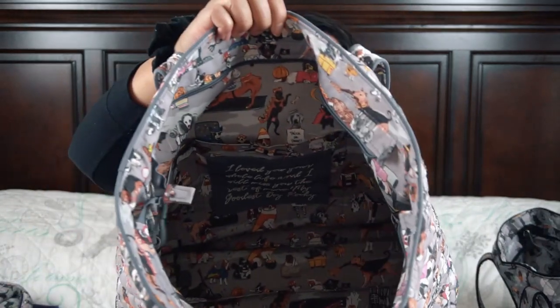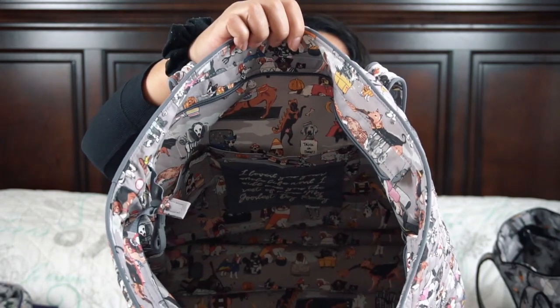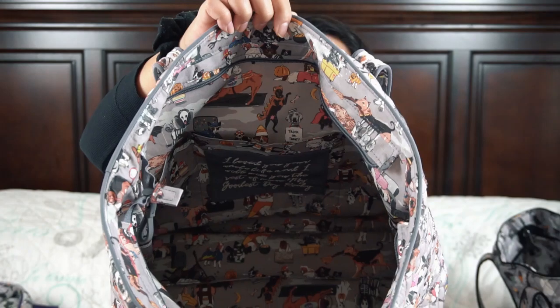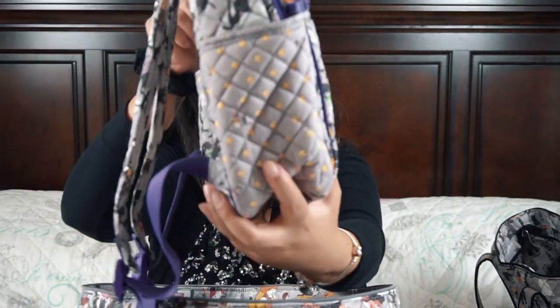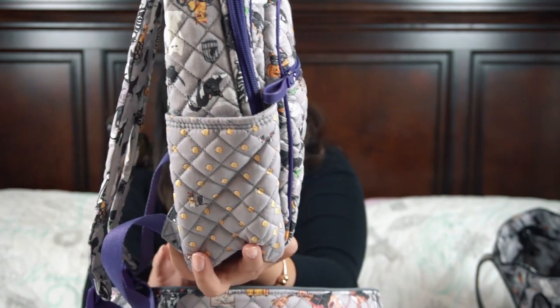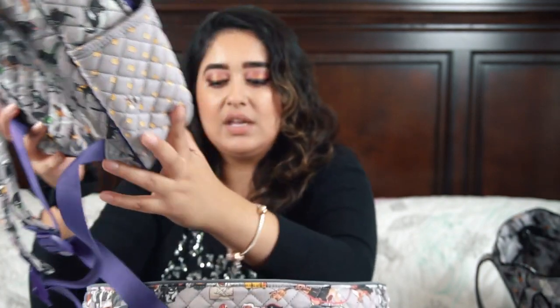And in this bag, I did get an engravement, like a message put on the inside. I'll show you the inside here, but I went ahead and did Howl-O-Ween on the interior as well. I decided to do this because of the coordinating lining that came with this. For me, I like that on a smaller piece rather than having it throughout as a lining in the larger tote.